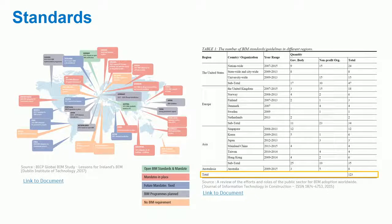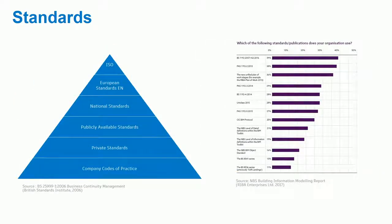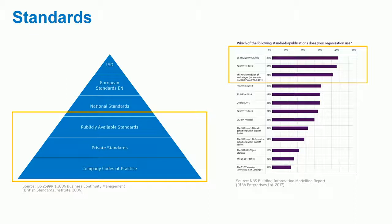But you need to be aware of that. The standards that you use within your Revit models might not be the same for every company, and might not be the same for every different consultant you work with. So you have to be aware of that. There's also this pyramid of standards, where we're talking about ISO standards all the way down to company codes and practices and private standards that companies build for themselves. The NBS report spoke about BS 1192 and how many people are using it in 2017. This is the 2017 report. Mainly I'm finding that we work within the publicly available standards or the private standards. Even when companies are aligning to a BS 1192 or a PAS 1192 workflow, they like to tweak it somewhat.